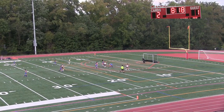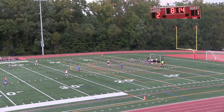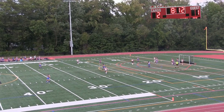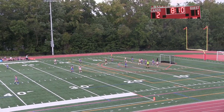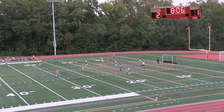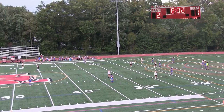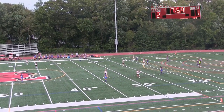There's a pass up the middle. And a shot. No good. Foot fault. That'll turn the ball over to Hightstown. That looked like it might have been a good opportunity to score. Just didn't quite work out.